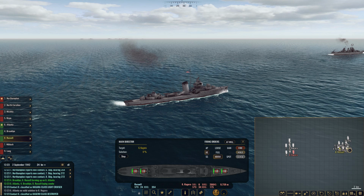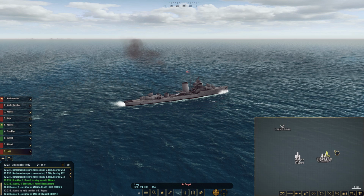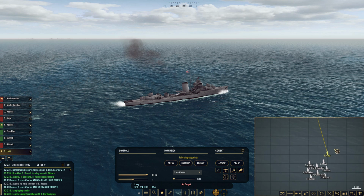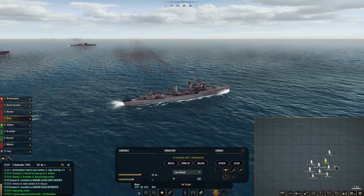Get the Russell onto that as well. Fire out there. Now, how are we going to do the rest of our formations? I think we are going to get the Lang to move independently, and we will smoke up with that as well. Full speed ahead with that. Get that moving independently, and once again we will turn to the flank rather slowly there.